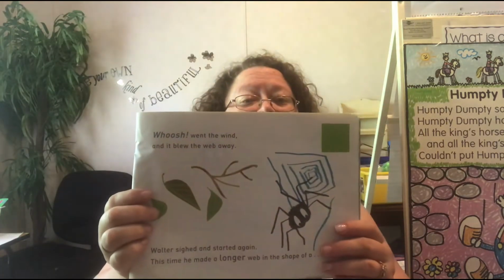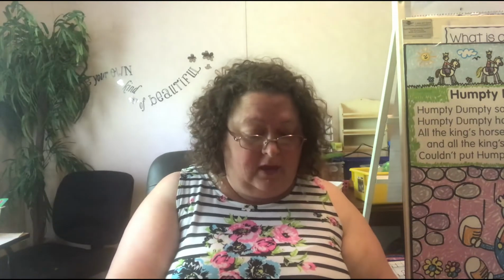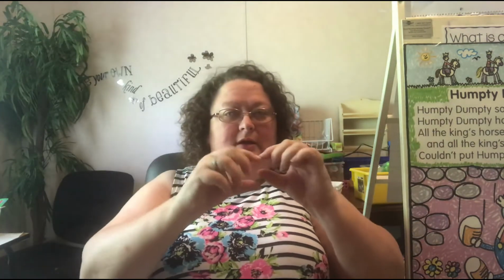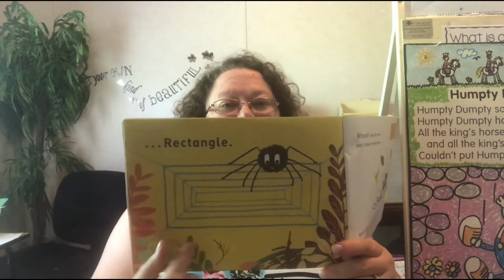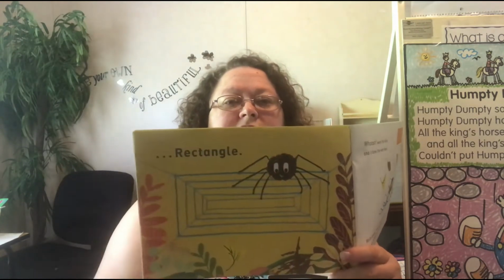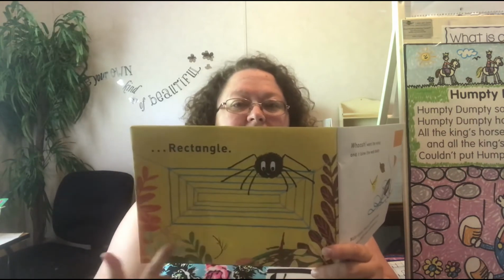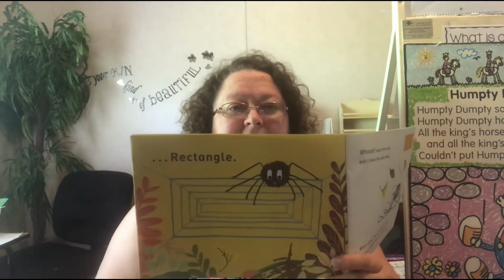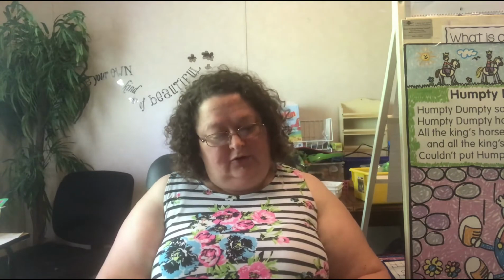Walter sighed and started again. This time he made a longer web in the shape of a, what do you think? What happens if you have a square and you make it longer? It turns into a rectangle. Let's count these sides. 1, 2, 3, 4. So there's still 4 sides, but there's 2 short sides and 2 long sides. That makes it a rectangle. Whoosh went the wind and it blew the web away.